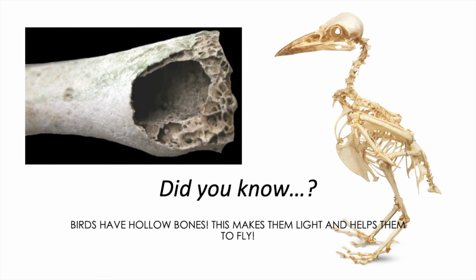Did you know that birds have hollow bones? This means they've got holes in them. This makes them light and helps them to fly. Can you see? This is the inside of a bird's bone. There's nothing in it. If birds had heavy bones, they wouldn't be able to fly.